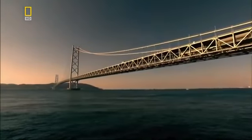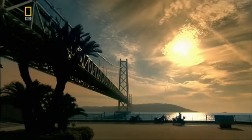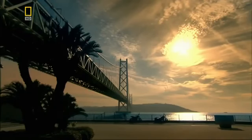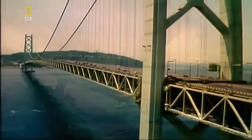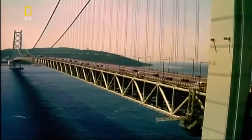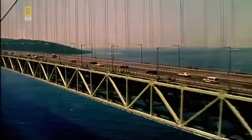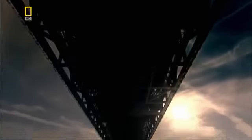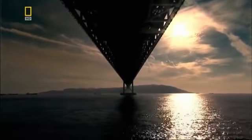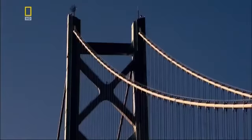The Akashi Kaikyo Bridge in Japan is the world's longest suspension bridge. It spans a waterway 4 kilometers wide and is designed to withstand powerful typhoons, tsunami, and earthquakes. It is the pinnacle of bridge engineering.